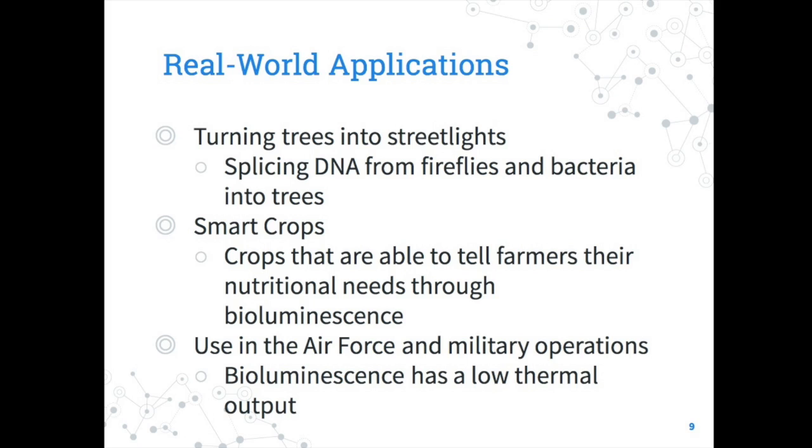This alternative method of light would eliminate the need for the bulky and inorganic metal street lamps that currently line the streets. Another prospective development of bioluminescence is the idea of smart crops. The idea behind smart crops is to breed bioluminescent crops that could alert farmers to potential disease or nutritional deficiencies through biolumination.